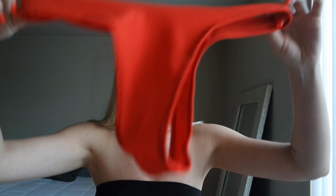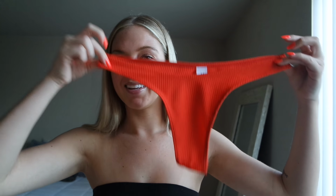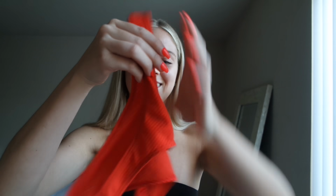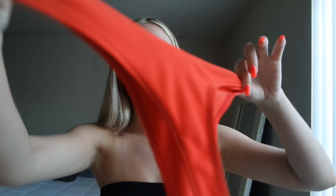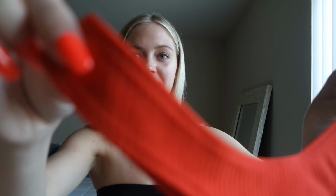And then here are the bottoms, which I got, like I said, in a size medium. So this one is definitely a thong. So there's that, that's the front. And here is the back. Once again, like I said in my other videos, sorry Dad. But obviously you can see it has the ribbed material.